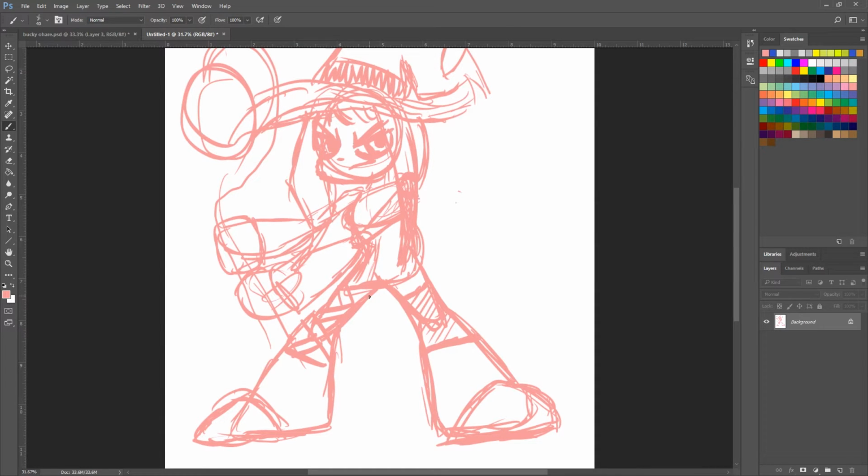And then what was the attire? It's a short red dress with long sleeves. Short red dress with long sleeves. And it has gold accents. And she does have a belt. Gold accents. Got it. I think I got this.